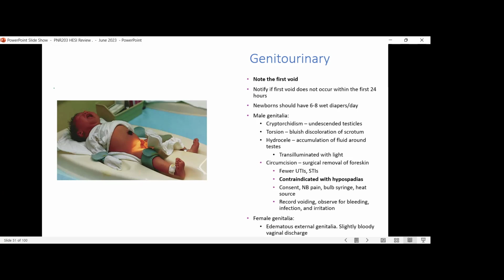Now, in female genitalia, they did have on HESI that pseudomenstruation, which would fall under here. And what that is, is when the female genitalia, the external genitalia, is slightly swollen, and they may have a slight bloody vaginal discharge, and that gets the mom very upset. And that's because she's gotten hormones from mommy, like estrogen. And so that has caused her to have this little bit of bloody vaginal discharge. It will subside very quickly because she's not getting the hormone estrogen from mommy anymore. So that will take care of it.